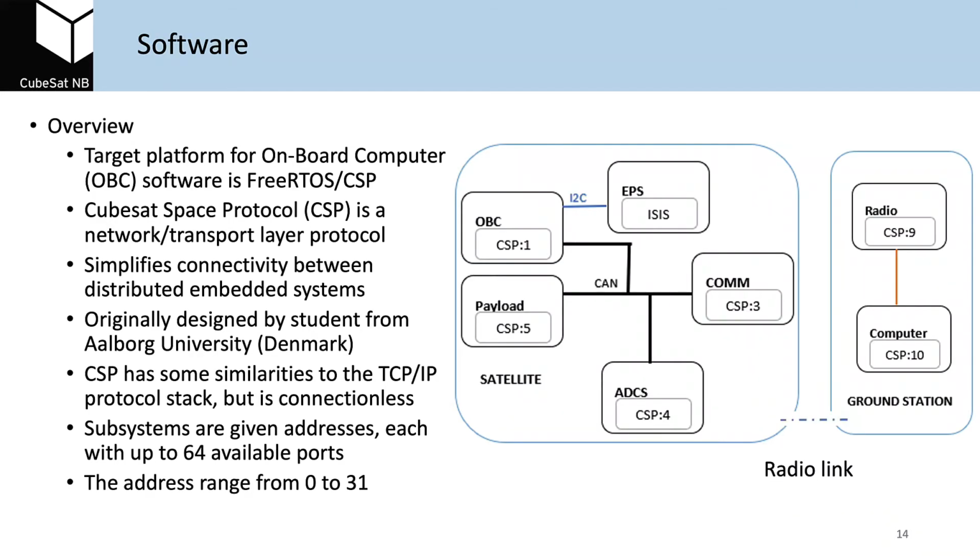Thank you very much. With regards to the software on the satellite, the target platform for the onboard computer software is CSP running with FreeRTOS. FreeRTOS is a real-time operating system kernel for embedded devices, which will support the satellite's submodules and provide memory management, semaphore timers, and more. CSP is the CubeSat Space Protocol, a network or transport layer protocol comparable to a connectionless TCP/IP protocol stack. CSP was originally designed by a student from Aalborg University in Denmark and simplifies connectivity between distributed embedded systems. The diagram on the right shows a CSP addressing example.